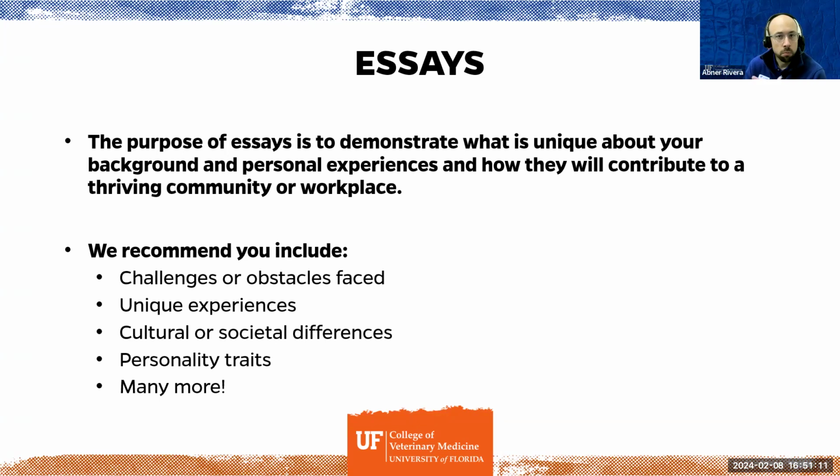So for example, a lot of us have had to overcome COVID-19, right? The last couple of years. What impacts has that had on you regarding acquiring experiences, whether academic or at a more personal level? Cultural, social, societal differences, any personality traits, and many more. You can include lots of things in these types of essays. What's important is, going back to being professional, making sure grammar is good, and then tying them in with your overall experiences. Okay.